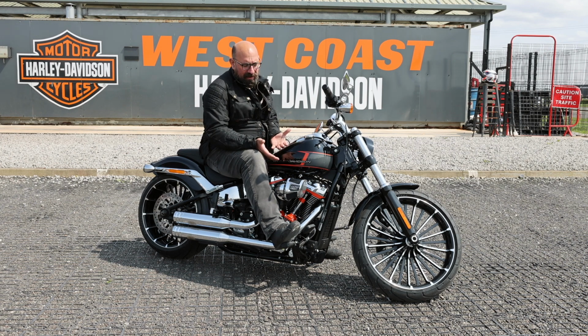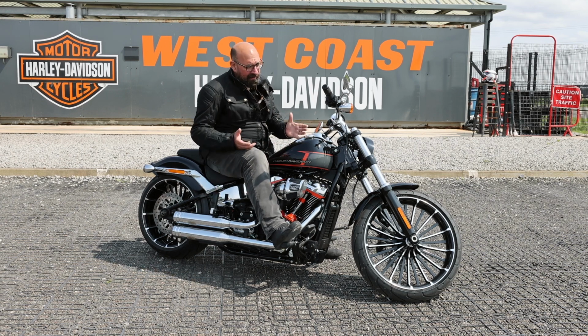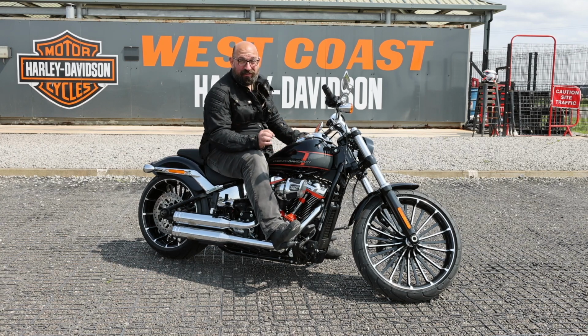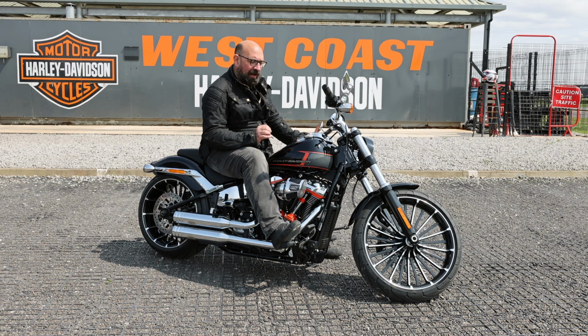I saw this one in the showroom maybe about a month or six weeks ago, and my eye was drawn to it right away. I just love the custom look on it. I love the low slung stance it's got, the raked out front end. I just think it's a stylish looking motorcycle. I could stand and look at it for ages. I had a seat on it in the showroom and I thought this fits me quite well, and I just had an inkling to take this out and give it a test ride.